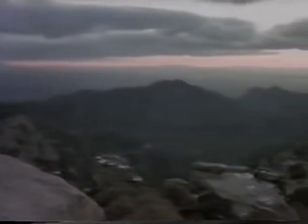This is the Santa Catalina mountain range outside Tucson, Arizona. I'm visiting Tom Swetnam and his son Tyson. Tom knows a lot about trees.